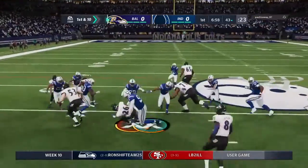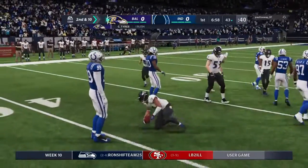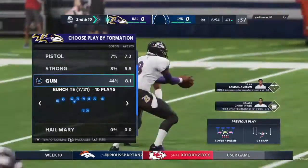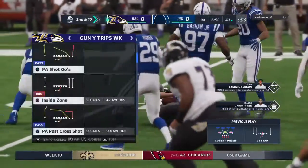From the shotgun now, here's an inside give. And he is met at the line of scrimmage, and he goes down right there. Officially no gain on the play, and it's second down. 2nd and 10 at the 43-yard line.